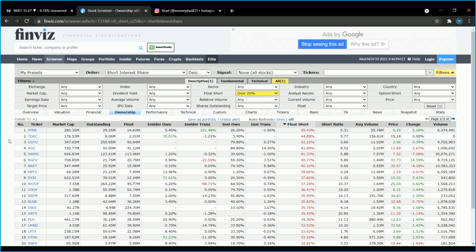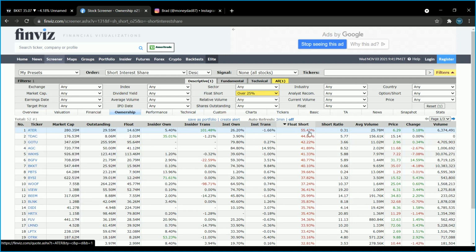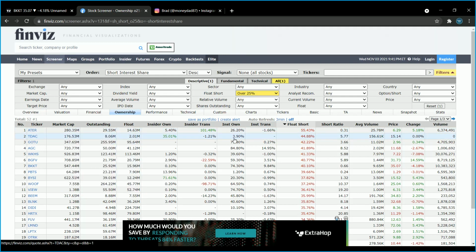But we can see here ATER right now is the most shorted stock in the stock market at 55%, right? So I look at the chart. I'm a chart guy. I don't see a whole lot going on in this chart. It's probably not something that I'm going to pursue. And I just go down the list.